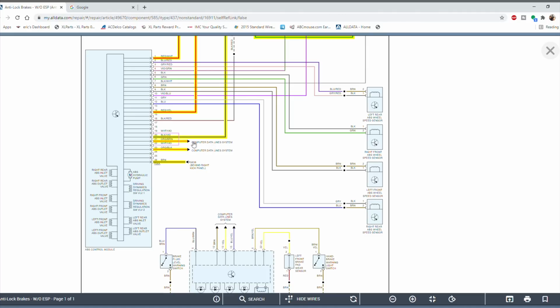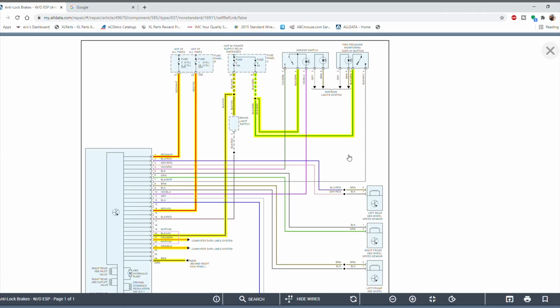I would expect to back probe pin 21 and pin 23 and see that we have somewhere between 2 and 3 volts. That's going to let us know that we do have continuity or connection between this point and the rest of the CAN bus communication system. Anyway, that's pretty much it. We're going to go ahead and move over to the vehicle.